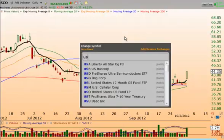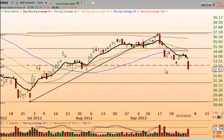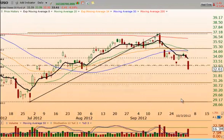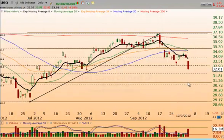We'll take a look at USO real quick. USO, I think it's headed down to somewhere around the $31 level, and then from there, if it fails at 31, then I think it's going to head down to 29 something. So I think there's still some room to move down, and then that SCO room to move up.